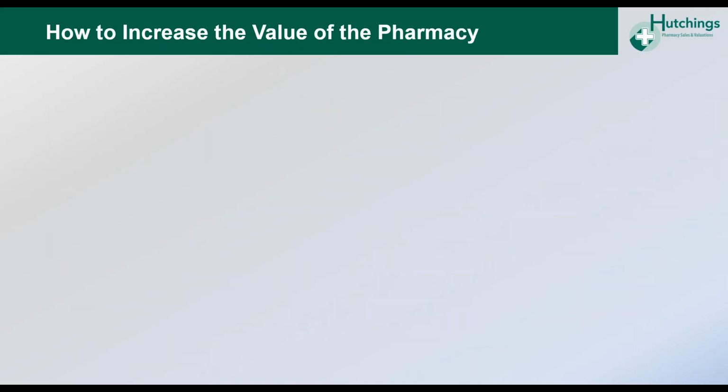Most sellers, understandably, want to achieve the best price possible when it comes to selling their pharmacy. As a business owner, you have invested over the years a huge amount of time, emotion and money, not to mention enjoyed the associated stresses of running your own business. And it's important that you feel rewarded for this once you hand over the reins to a new owner.